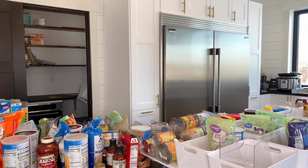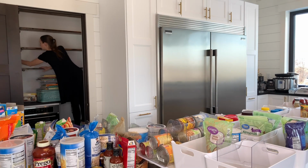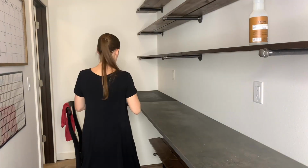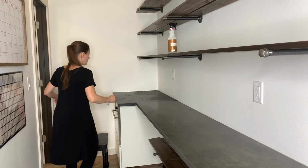Tip number 3, draw yourself a rough picture of your space and take some time to plan out what makes most sense where. You don't need to write every item down, just a general idea of where certain categories make the most sense.